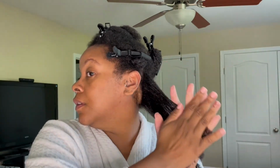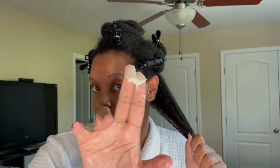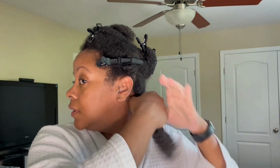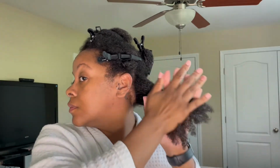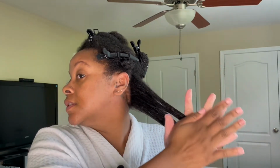And instead of doing my whole scalp, because water keeps running, I'm gonna have to keep dabbing. But I'm gonna take about that much deep conditioner and work it into my hair. Take some more, about that much more, and put it on my hair. And work it in. Definitely make sure I get plenty on my ends.